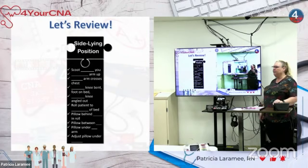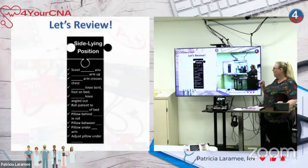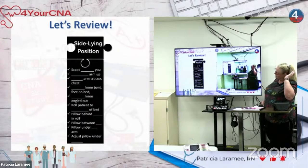Okay. We're going to bend the closest knee and angle the furthest one. And then we'll roll the patient away from us. We want to put a pillow behind their back. We're going to put a pillow between their legs. We're going to put a pillow under their arm and we're going to adjust the pillow under their head. Okay.